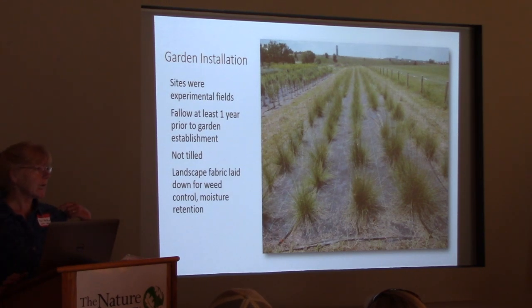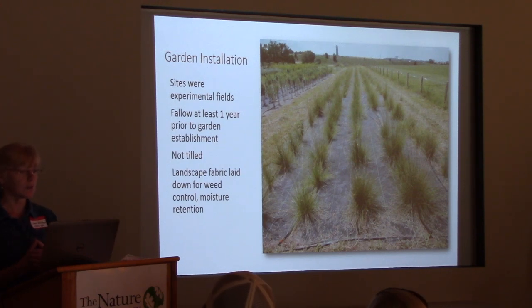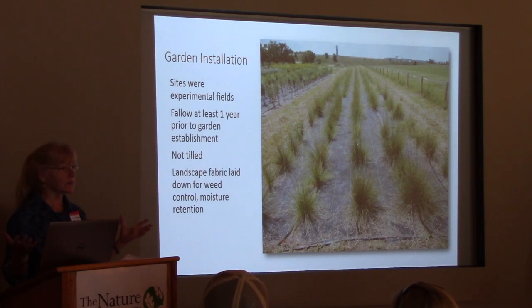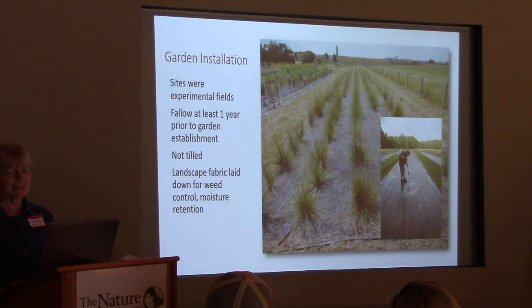These were not tilled. We put down landscape fabric based on a previous study that showed that was a better way to get plants up and growing rather than tilling and trying to control weeds otherwise. And this was a garden. We weren't trying to do anything natural, it was clearly a research endeavor. So, just another little technical difficulty. Cutting holes in landscape fabric, have you ever done it? It's a pain.